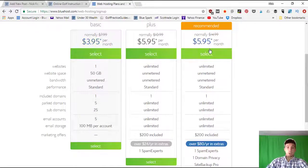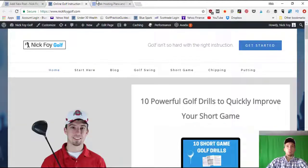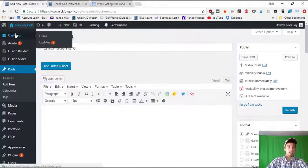But once you buy your hosting plan, you create your account and you click that green purchase, get started button at the very end of the account setup page, it's going to take you into your little WordPress Bluehost dashboard, and it should install WordPress for you. They've changed how they do it now. So I think nowadays Bluehost actually installs WordPress for you. So it might give you a temporary domain where you can log into your WordPress dashboard. So once you get all logged in, I'll go ahead and get in here to my dashboard.